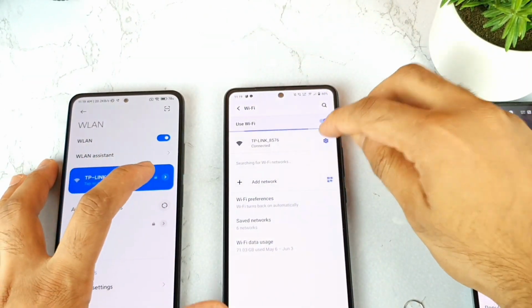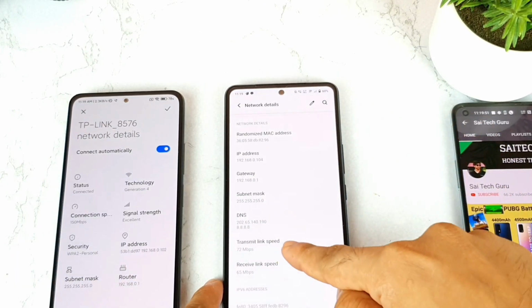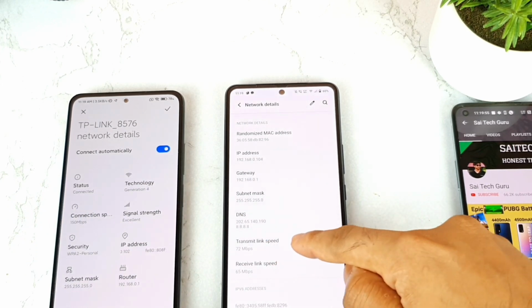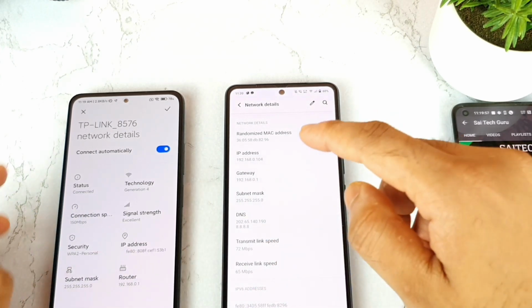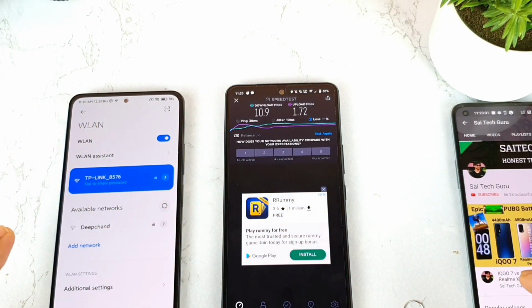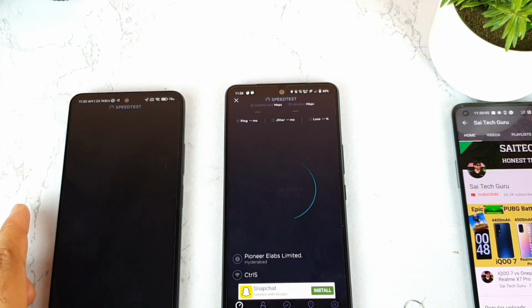Let me go to the settings. I'm trying to show you the speeds. Can you see the transmit link speed? 150 Mbps, 72 Mbps. As you can clearly see, friends, because of this one, I'm experiencing slow speeds in terms of the Wi-Fi in this iQOO 7 device. Let me try to do the speed test right now. You'll be able to see.